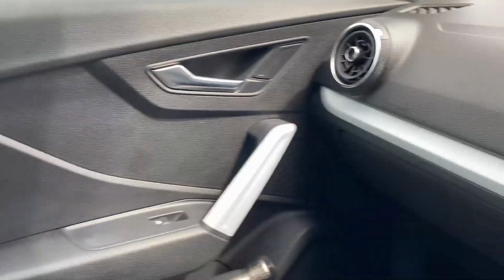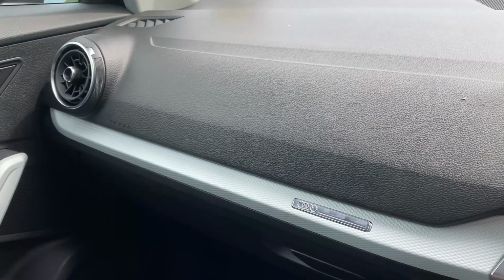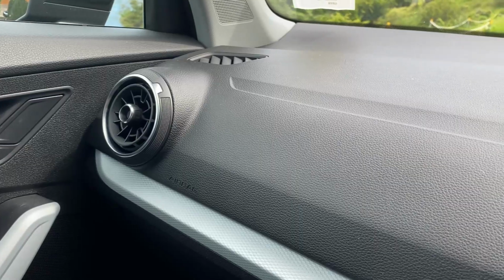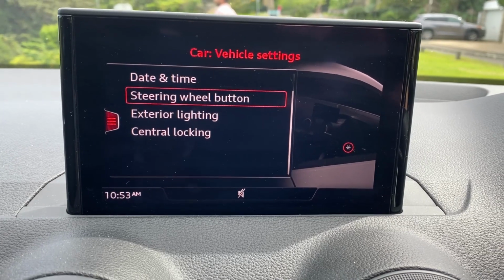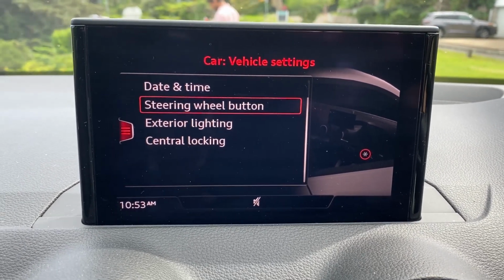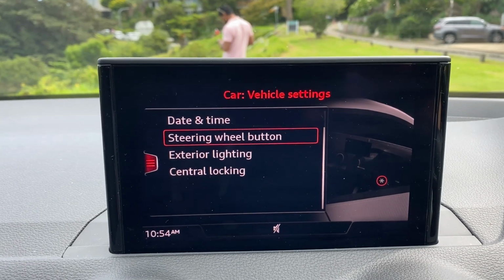Now, looking at the dashboard, you've got a nice little silver panel that runs along here to give it a bit of a two-tone look there. You've got your standard Audi vents that you do see on the A3 and Q3 models as well. Having a look at the infotainment system here, this is a 7-inch infotainment system. You do have an option to upgrade this to the 8-inch system, and this is a bit smaller than you kind of get in most cars these days, because 8-inch infotainment systems seem to come somewhat standard.